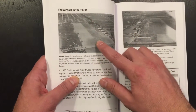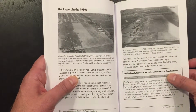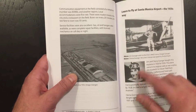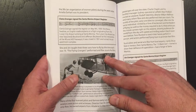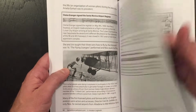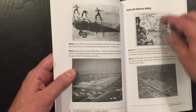The airport in the 1930s, we highlight all kinds of different changes. Did you know that the Wrigley family used to land here? And all kinds of neat stuff. And then here's a husband and wife that used to teach people how to fly. Their whole family flew. They had several kids. They signed in the guest book. They used to do wing walking, which was really popular and really dangerous. These are some people at Santa Monica Airport that used to wing walk.